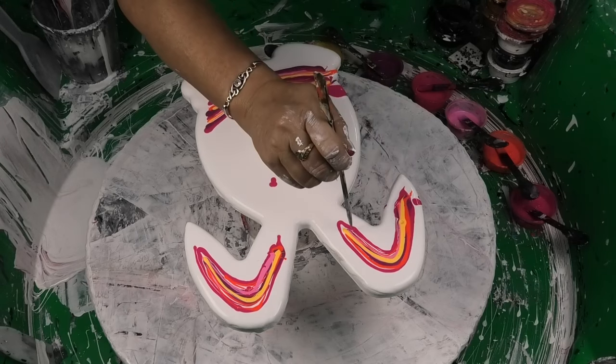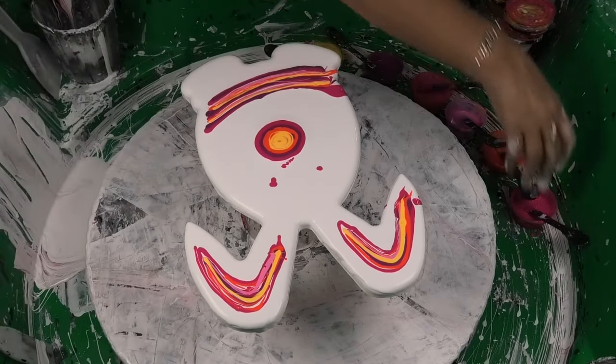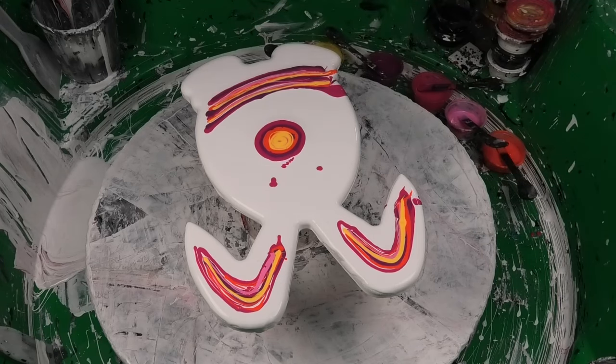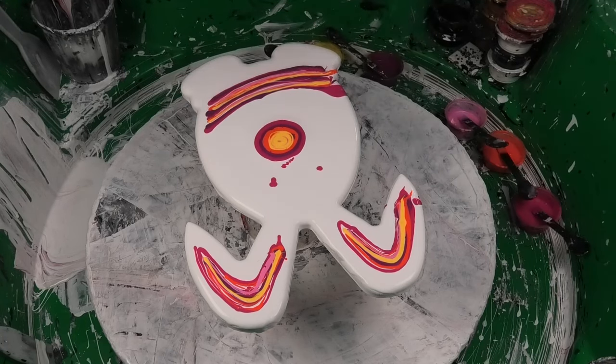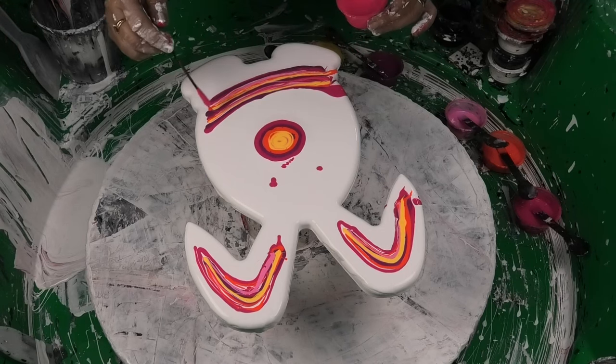Stop it. Little bubbles everywhere. I'm going to kill them. All right, last colour. Okie dokie. I did that one, did I? Or did I do that one? Did that one. You did that one. That one's the brighter pink. Yeah, they're so close. They are very close.